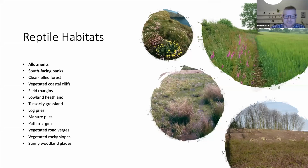But that being said, heathland is fantastic. If you have an area of heathland near you that is under-recorded, which isn't often the case because normally heathland is very well recorded for reptiles, heathland provides everything a reptile might ever need in its life. Great areas for hibernation, great areas for feeding, great areas for basking and cover. But barring heathland, any of these suggestions are a good place to start.